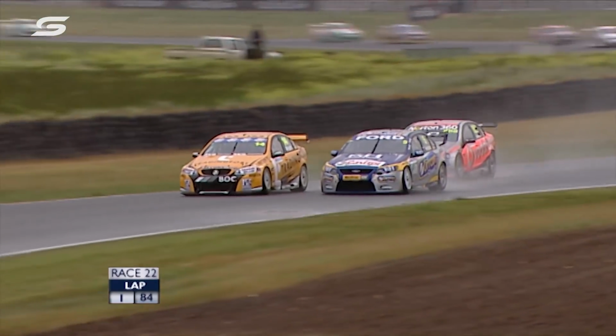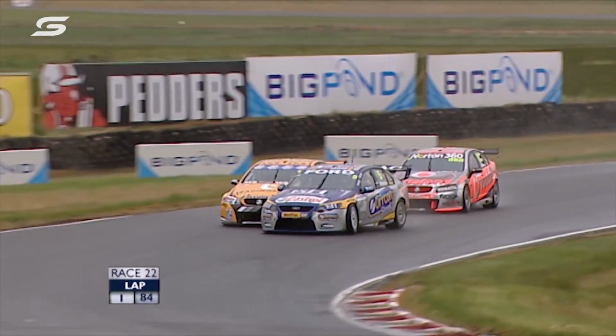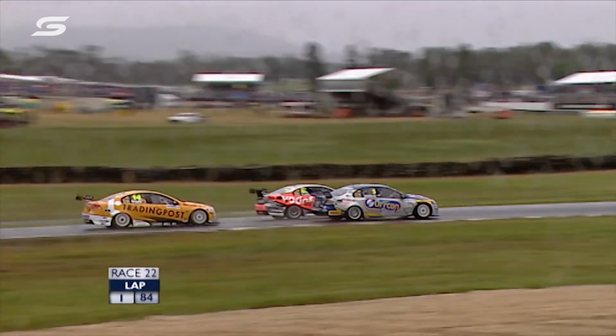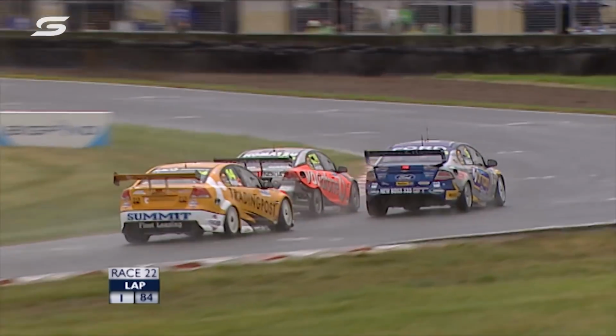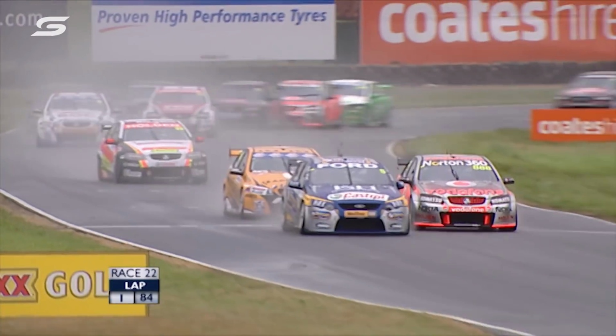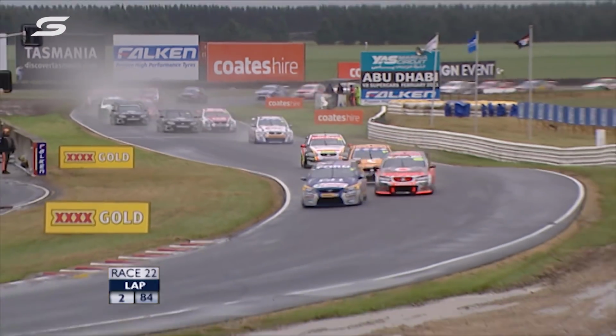The left-hander coming up. And Winterbottom pushes it through, but contact. Lowndes will be the big winner on this one. It's weird. Lowndes will take it through to turn 7, starting from 3rd on the grid. And it's almost as though it's the last lap. That was the first lap.